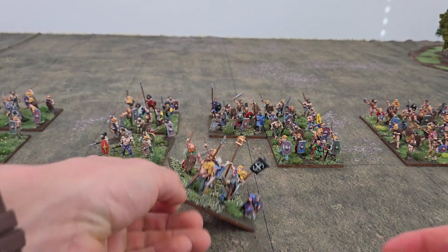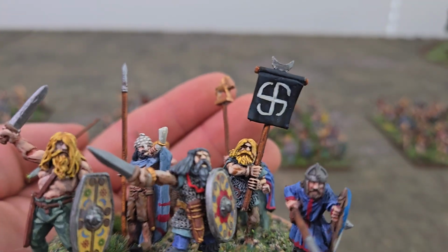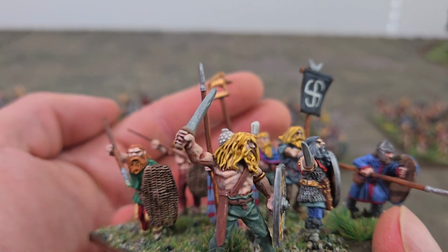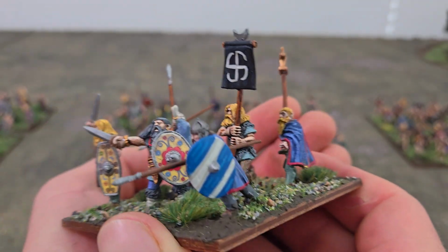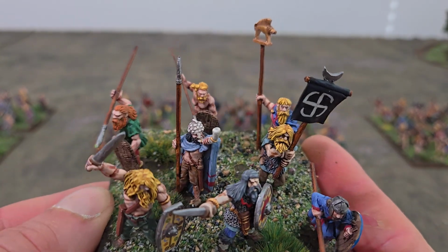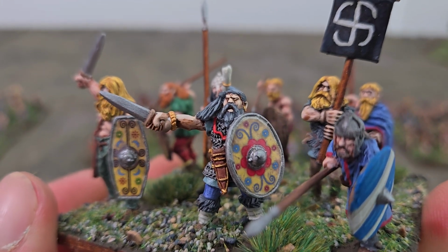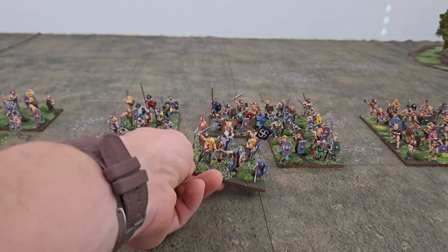This is the central command base here. They got two standards because I did order a command from Gripping Beast. So one of these command figures is actually from Gripping Beast. The horn guy is also a Gripping Beast guy. And then I think this guy too with the shield pattern there is also a Gripping Beast. Once again, though, this guy is also in Roman mail with his scutum type shield there and his gray hair.